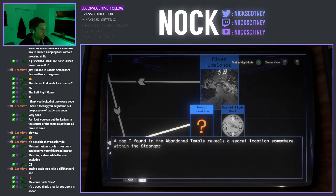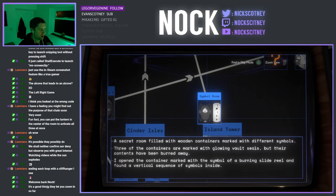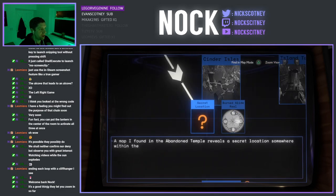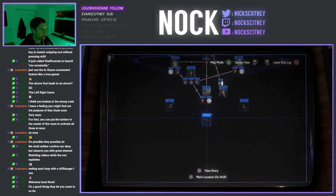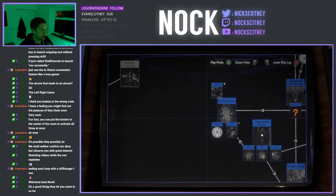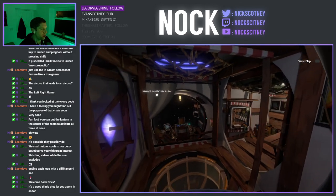Banners will be circulated somewhere within the stranger. Wooden containers marked with different symbols, through the containers marked with glowing vault seals, but they're, yeah, burned away. That symbol of burnt slide reel and vertical sequence symbols inside. And then that's the other one. And then we've still got more to explore there. And that is where we're heading right now.